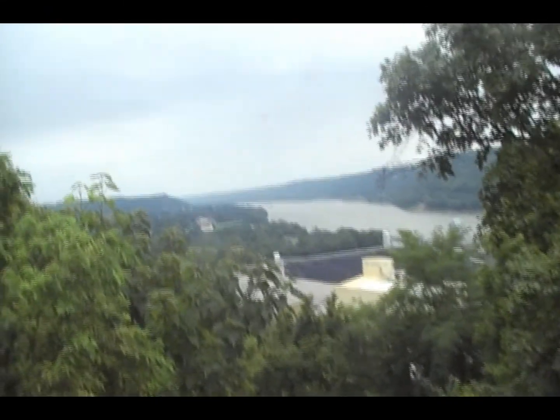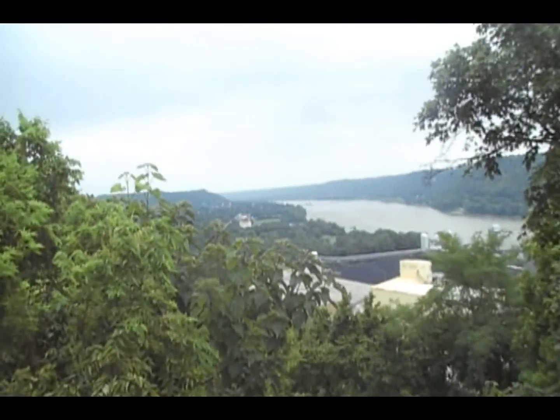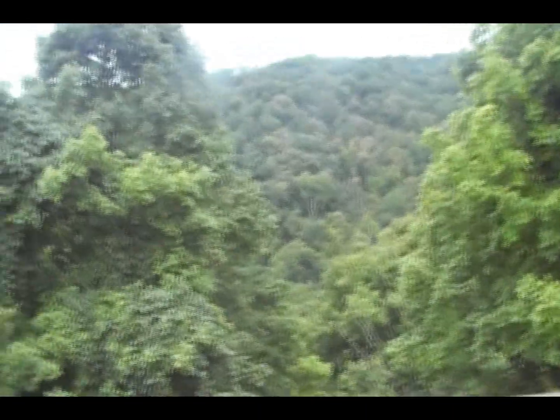Wow. That's not really a big river. You can see that bridge right there. What is it connecting? There's a barge. That's Kentucky? And then over here. You see over the top there? Oh, yeah. So, you get a nice look at the towers.